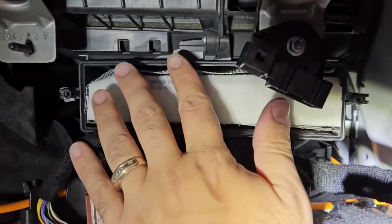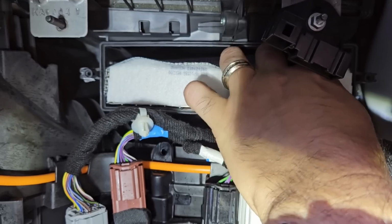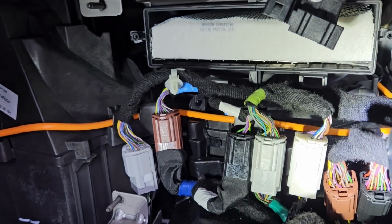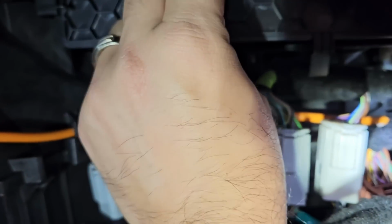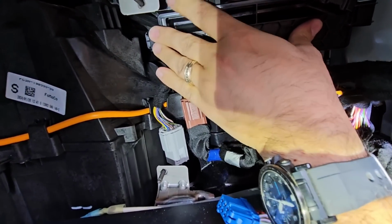Okay, so with two hands, it was actually a pretty simple process. You just kind of had to negotiate it in there, but it fits. Now we're going to see if we can get the cover back on. The cover sits like this, so the groove is on the top because it needs to slide above the mesh. There we go.